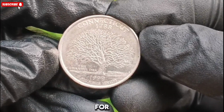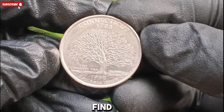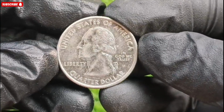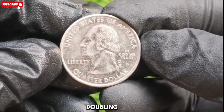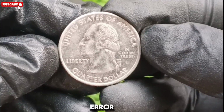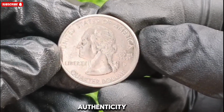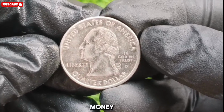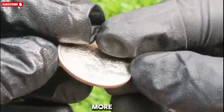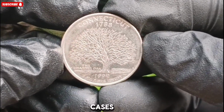So, how can you find one of these valuable 1999 quarters? The first step is to check your change carefully. Even today, some of these coins are still out there waiting to be discovered. Look for anything unusual, such as a different color, a different weight, or strange markings on the coin. If you suspect you have something rare, you can weigh the coin using a digital scale, and you can also compare it to a regular quarter to see if there are any differences. If it appears unusual, it's worth sending it to a professional grading service for authentication. This is what makes coin collecting so exciting. You never know when you might stumble across a rare and valuable coin in your pocket change.